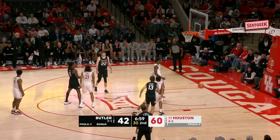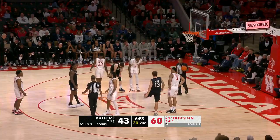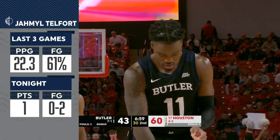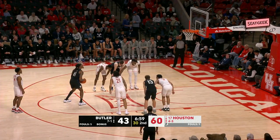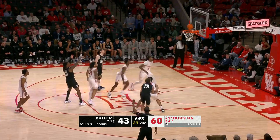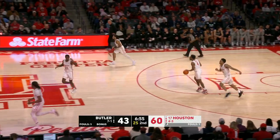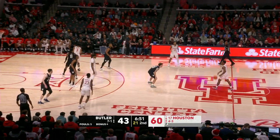Jamil Telfort, his first point of the game, and it took him 33 minutes and a second. And remember, he was 21 of 21 from the free throw line coming in. And you look at his production over the last 3 games, 61% field goal percentage, 22.3 points. We talked about in the open of the game, it's tough to go on the road and win when that dude at the top of the scouting report doesn't deliver, and a very rare miss for him right there. He had made 23 straight prior to that free throw.